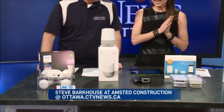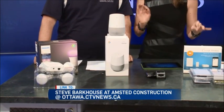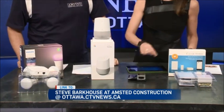When we come back, we have a lot of excitement to share. These are Steve's kind of go-to picks. Your kids may never have to remember their locker combination again. We'll be back with that.